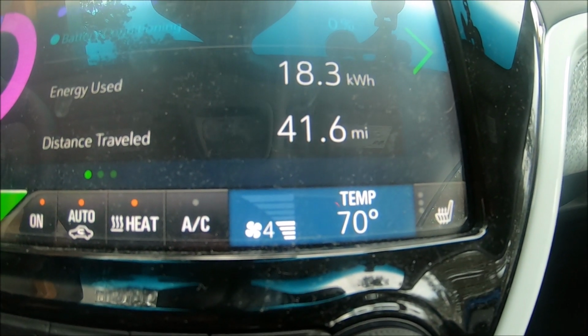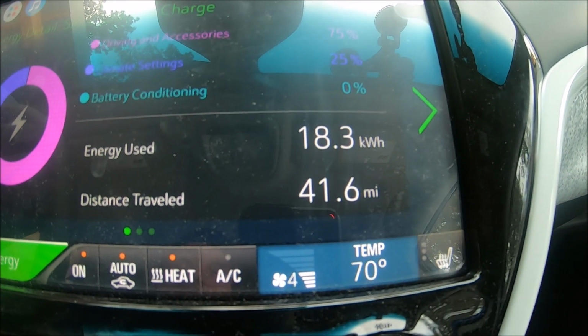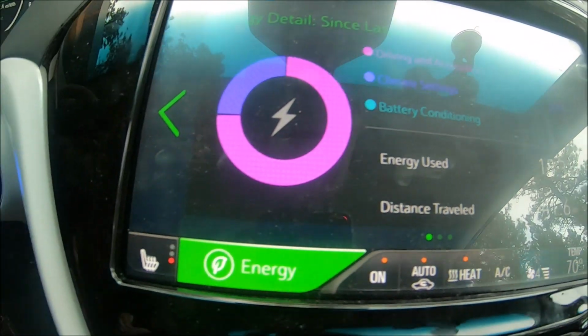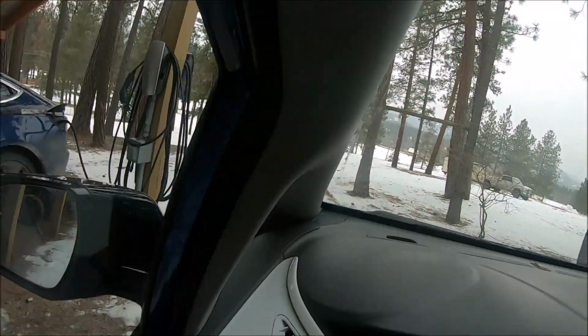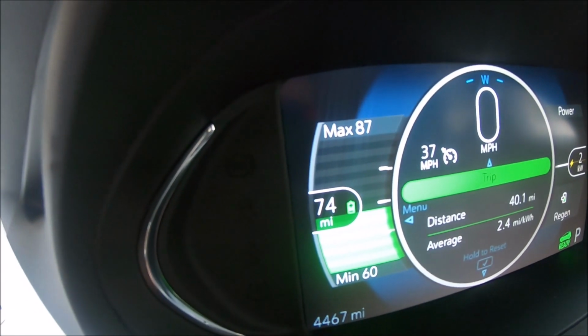I had the temperature set in here to 70 with the fan initially at about 7, and now I came down to 4 just to warm it up in here. Still got the seat heater going. I turned the steering wheel heat off at some point, but it took quite a while to warm it up since it was pretty cold.